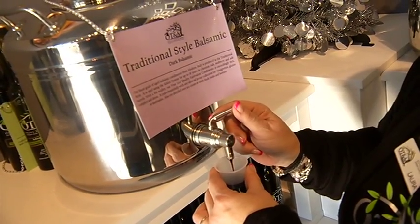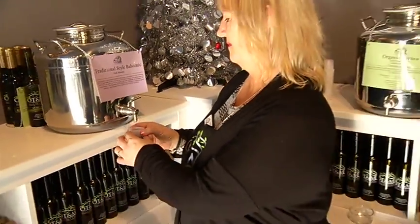Traditional style balsamic vinegar aged in a 4-barrel process for 18 years. Laura Levers, thank you so much. Co-owner here at All of This and More. I'm going to drink this straight up. Not something I thought I would do. Actually, the experience starts before it hits the lips because it smells absolutely fabulous.